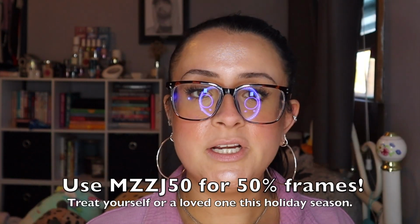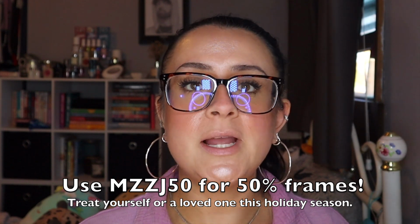Glasses make a great gift because if you know someone that works from home, blue light glasses are a great option if they're staring at the computer all day long. If you know someone that loves sunglasses, I love a good pair of sunglasses. Sunglasses are always a great gift, especially in the winter time when the sun reflects off the snow and you need a good pair of sunglasses when you're out and driving. Or if you know someone that's like me and hates driving at night, driving glasses are also a really great option.